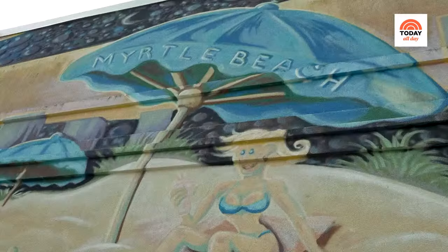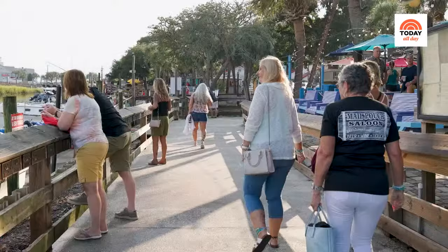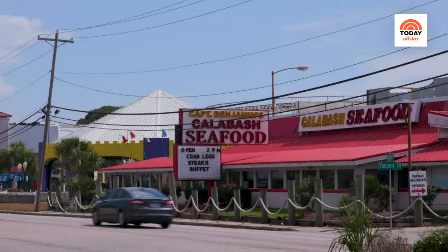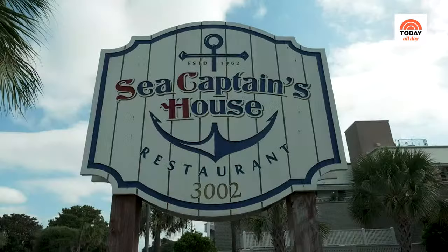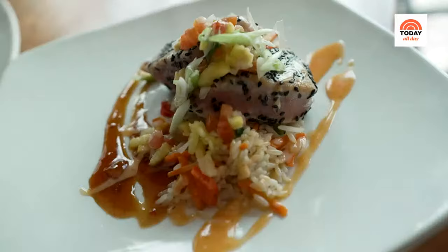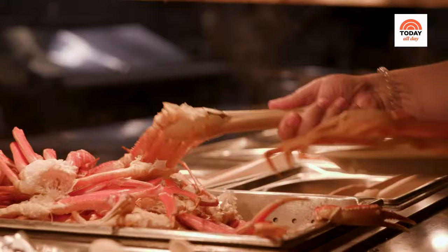Today, Myrtle Beach welcomes over 19 million tourists each year, and its food scene has evolved from simple beach shacks to more than 2,000 restaurants feeding all those hungry visitors. So even if fishing isn't your thing, there are plenty of ways to enjoy Carolina's freshest catch.